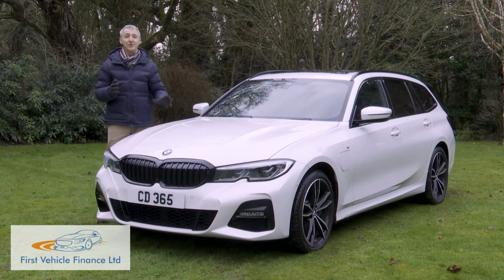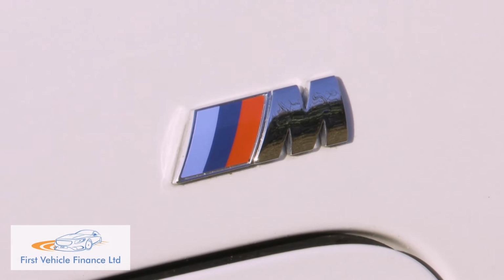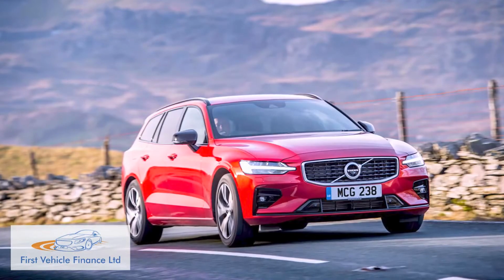The 3 Series Touring range mainly occupies the £33,000 to £50,000 bracket, and it comes in 4 trim levels: SE, Sport, M Sport and M Sport Pro Edition. Key rivals include the Audi A4 Avant, the Mercedes C-Class Estate and the Volvo V60.